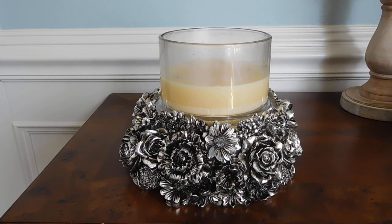So I'm going to be reviewing a Homeworx candle that has a little bit of a story with it, which is why you are seeing it in its current condition. I'm going to explain that if you missed the video. I'm going to give you guys a review of the Homeworx Lemon Poppy Muffin 4-wick candle.